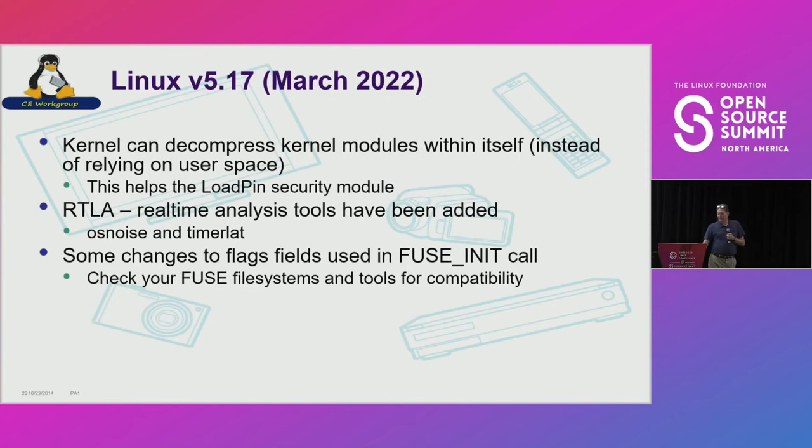In 5.17, a couple of changes. The kernel can now decompress kernel modules within itself. It doesn't have to rely on user space to do that. And it turns out that that's important when you're doing a type of secure boot where you're looking at the hashes of, and having the kernel analyze the hashes of, the kernel modules. So the LoadPin security module, for example, uses that. The real-time Linux analysis tools were added, and they use those tracers that we mentioned before.